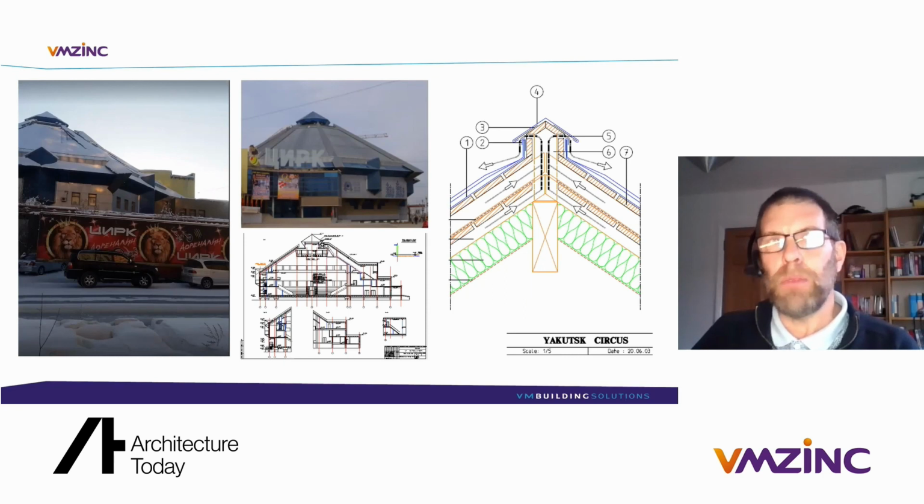Now, zinc, like all metal, is cold brittle. So if you did try to install it at -50, it would crack. But once it's been installed, it's very resistant to these extreme temperatures.